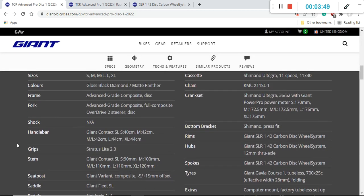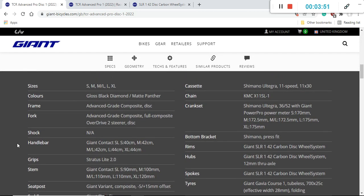Now let's also mention here that when it comes to carbon fiber frames from Giant, you are getting a lifetime warranty, and on carbon fiber frames, 10 years warranty. So both carbon fiber frame and the fork absolutely superb. There's no complaints from me.